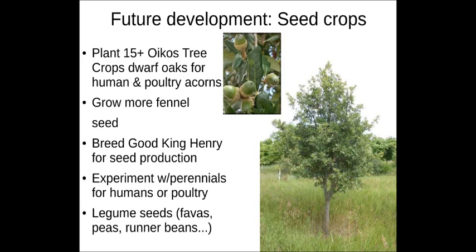If we were living here, I would order a batch of Ecos Tree Crops dwarf oaks, which get about 4 to 10 feet tall and wide. They have variable productivity, so we would overplant them to begin with and then thin them down. If some got too big for the spot we wanted, we'd cut them out in the future, and the ones that were least productive, we'd thin out. So that would be a great source of carbs and fats for both humans and poultry.